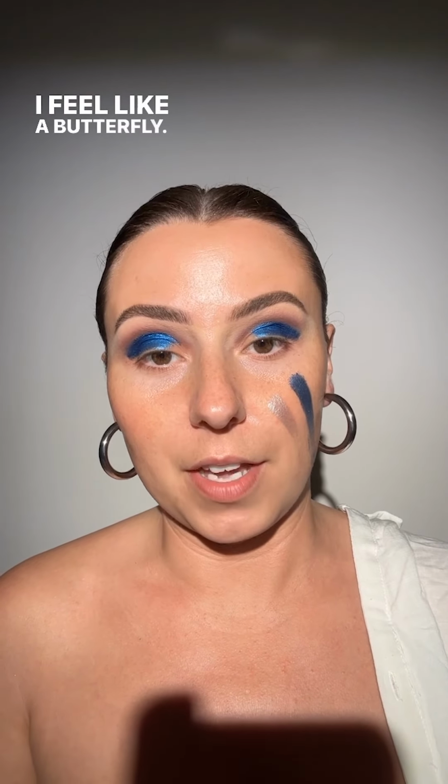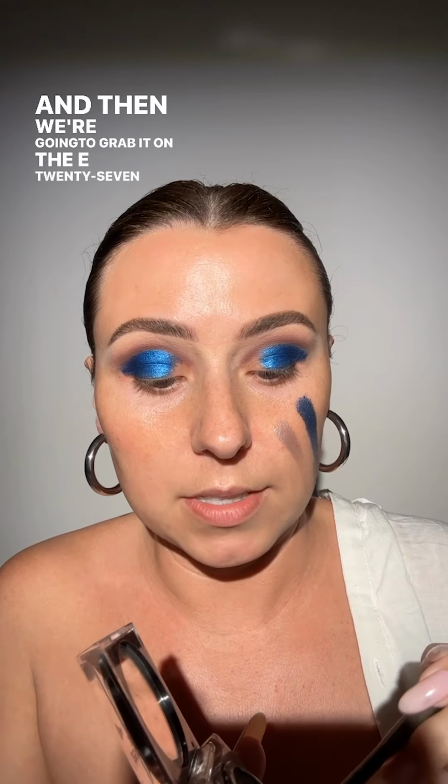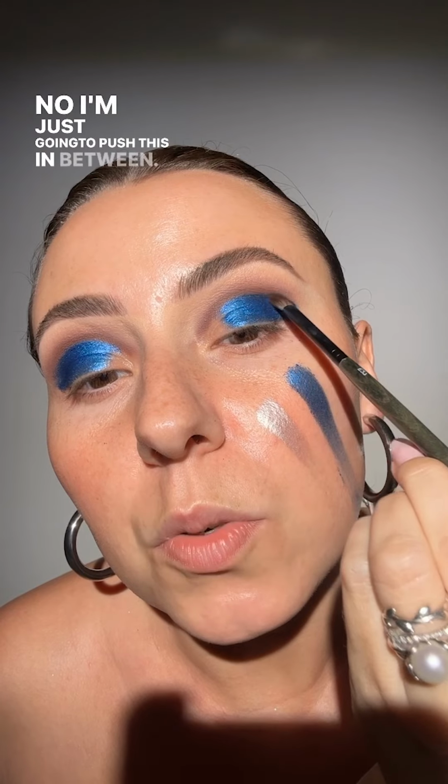I feel like a butterfly. This is so pretty. Okay, told y'all we're gonna grab some black eyeshadow. First we gotta itch. I'm gonna grab this one from Natasha Denona. And then we're gonna grab it on the E27 right in the center. Now I'm just gonna push this in between that black and the two transitions.